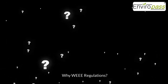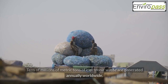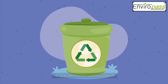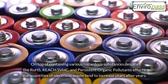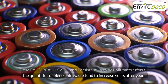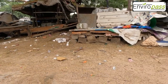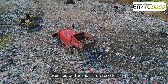Why WEEE regulations? Tens of millions of metric tons of electronic waste are generated annually worldwide. Due to its complex nature and diversity of materials, it is very hard to recycle electronic waste properly. On top of containing various hazardous substances despite the RoHS, REACH SVHC, and persistent organic pollutants efforts, the quantities of electronic waste tend to increase year after year. Still, in our days, the vast majority of electronic waste collection methods are not even documented. Too many quantities of e-waste end up in landfills, are illegally exported, and are not safely recycled.